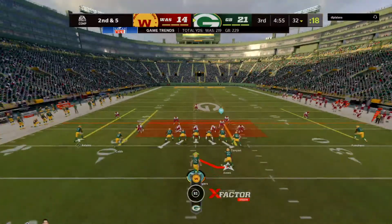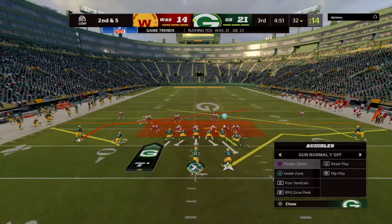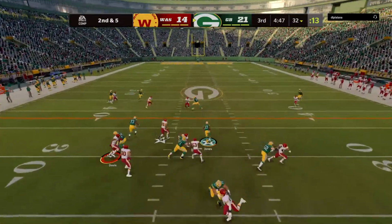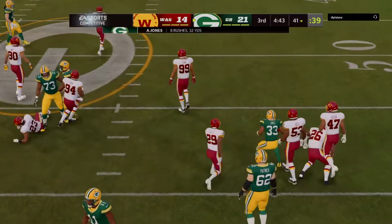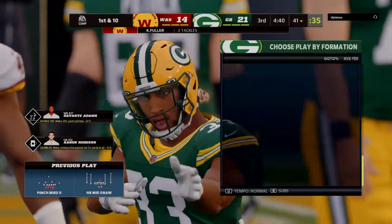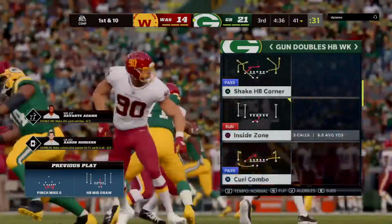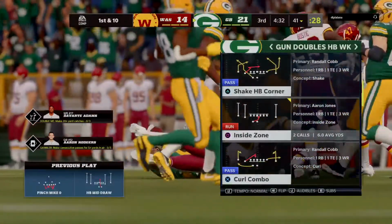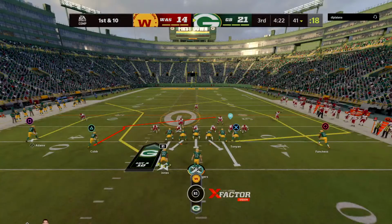Second and 5. Now a draw play. This is Jones. 9 yards to pick up there, and it's a first down. Most of their damage has been done through the air. I mean, they've rung the bell 3 times with passing touchdowns, but guess what? Ground game has not been neglected. Nice little burst right there. After the run by Jones, here's 1st and 10.